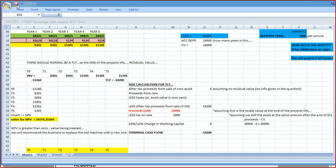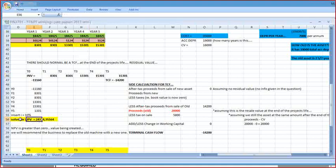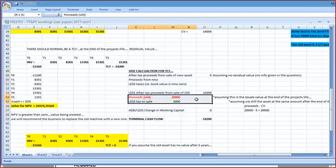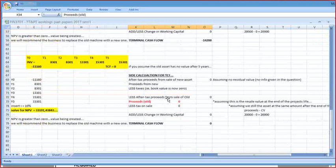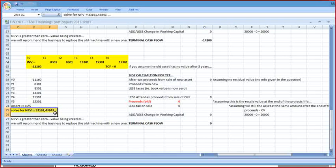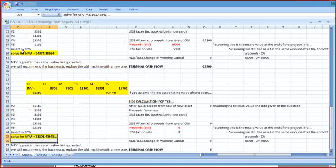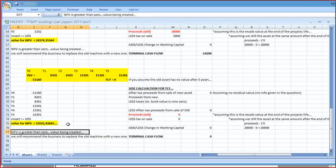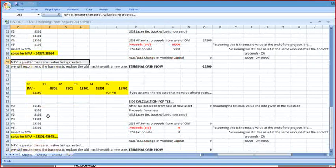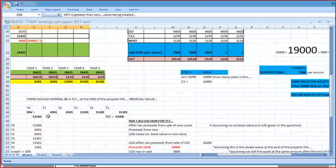Okay, so if I'm looking at this particular project, I will accept it because NPV is greater than zero, even if I assume this, 20,000 for the old. If you assume it has no value, then it's a simpler calculation because everything is zero here, and it's still positive. It's either 24,374 or 33,191, and then you'll accept the project. Do you agree? So both workings give a final answer of accept the project. Replace the asset.